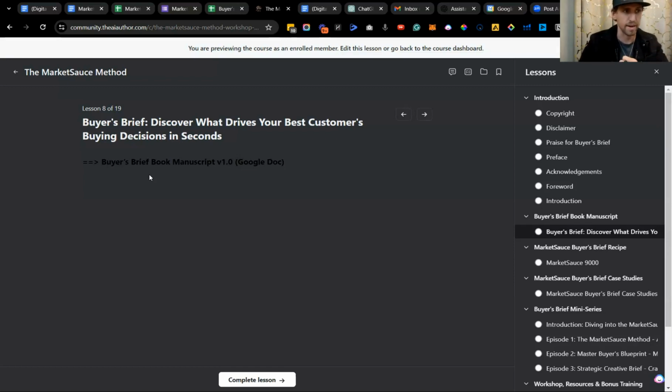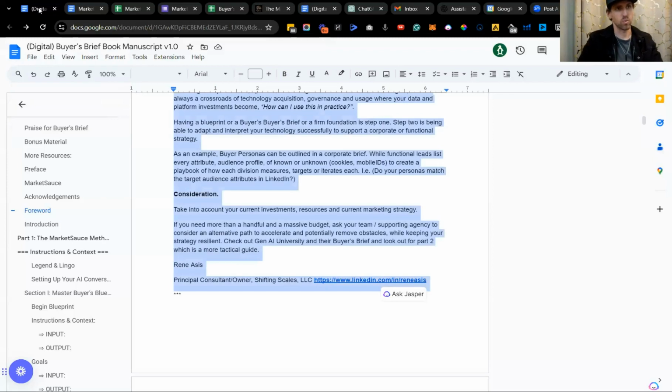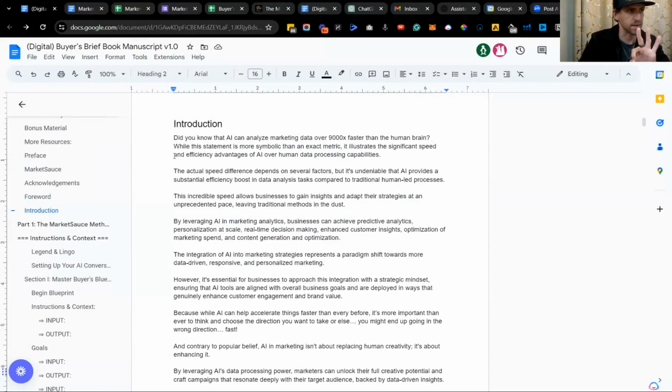We will get this formatted in EPUB. We'll have it on Kindle. We'll have a paperback edition of this as well. But this document is your resource for 3 key things. One, inside of this document is a manuscript. I like Google Docs because on the left-hand side, you can go up and down. You can very quickly go to the different sections of the book, and it's about 115 pages.